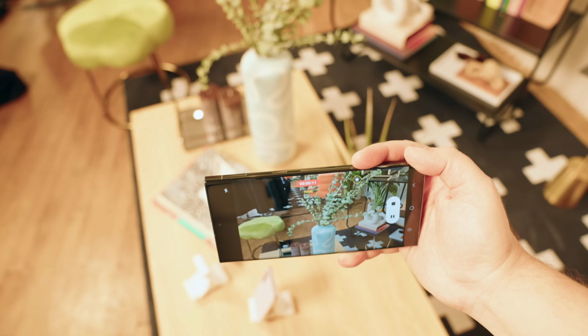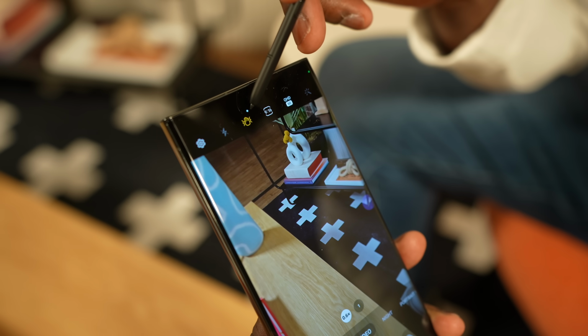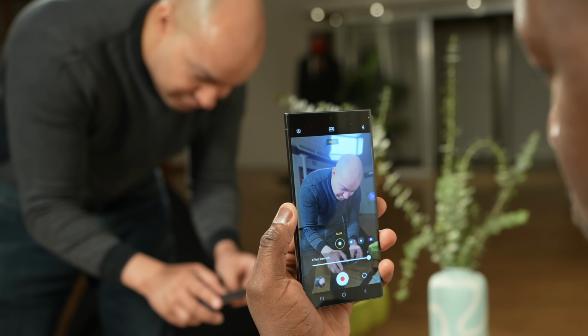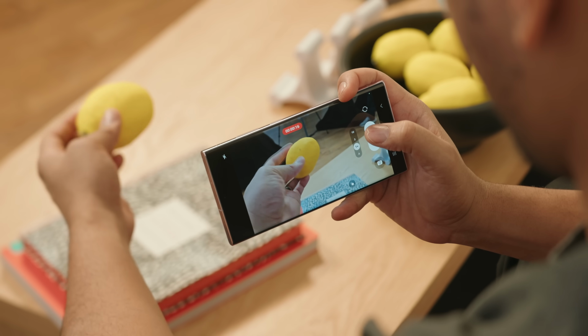When it comes to video on the Galaxy S23, you've got some great features there too. It can now record in up to 8K resolution at 30 frames per second, compared to 8K at 24 frames per second on the S22 Ultra. It also supports 4K at 60 frames per second, Full HD at 120 frames per second, and 960 frames per second for super slow motion recording.